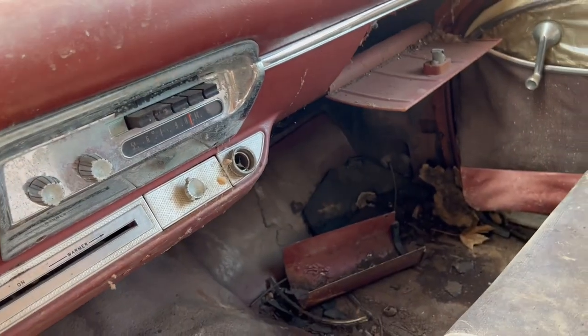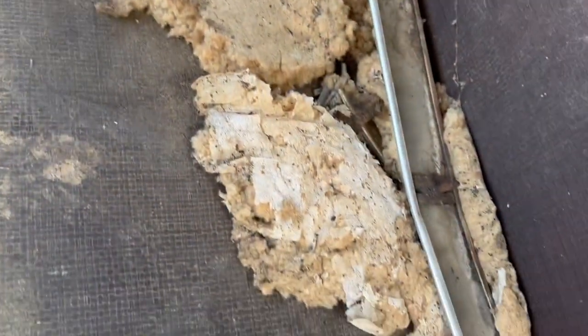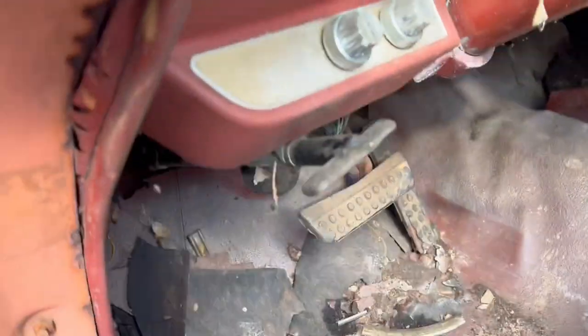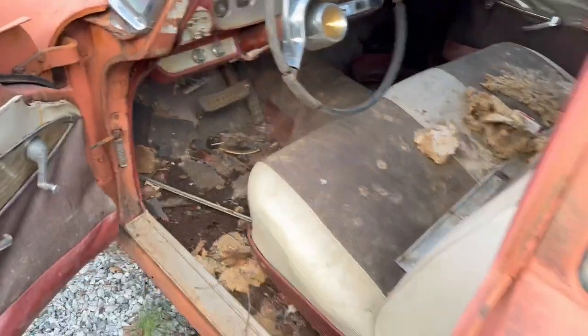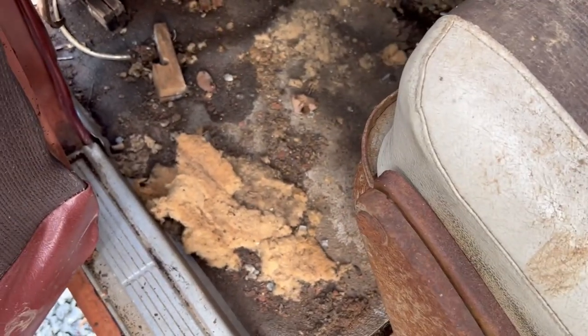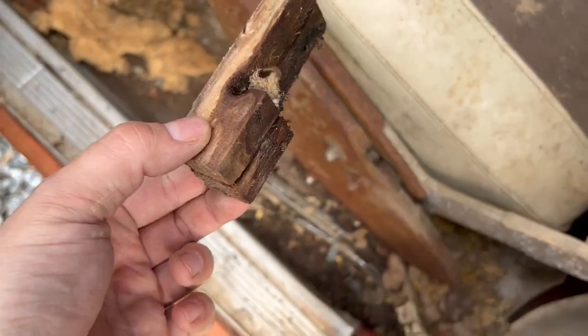$89,734. Looked in the glove box and there wasn't anything in there but the dome light lens. Dash pad was recovered at some point too, and all the insulation from the headliner is falling into the seat. That's gross. Line blocks.